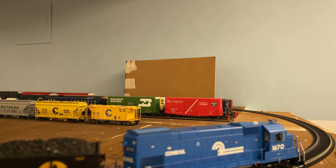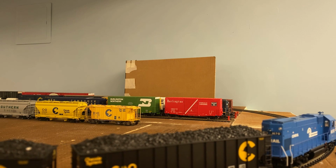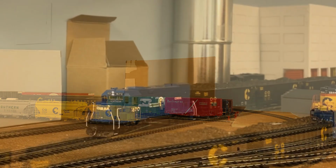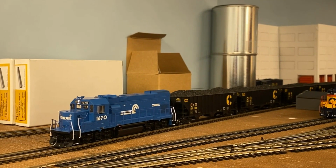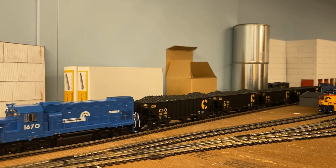A Conrail GP15-1 leads a loaded coal train to consolidated coal. This is another one of those situations where I don't have enough cars ready to prep a full train, so you'll have to use your imagination a bit.